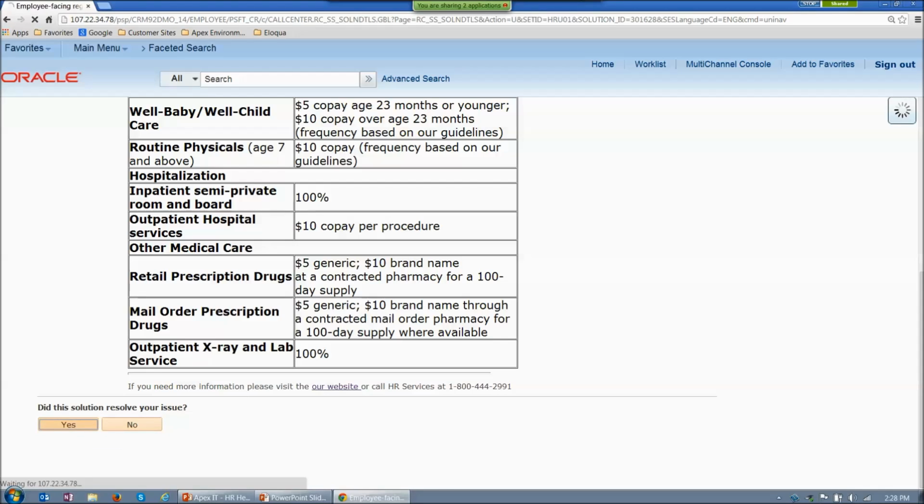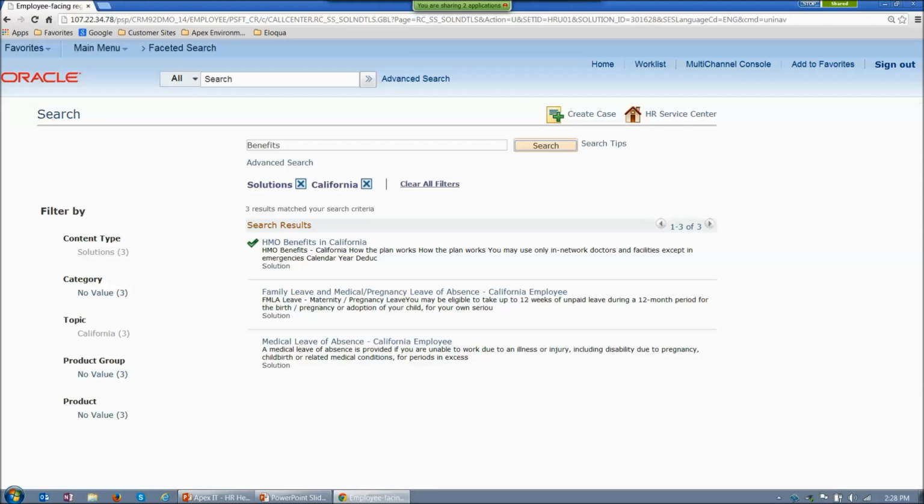And if they do, what happens is this content is tracked, from a reporting standpoint and a system administration standpoint. The knowledge engineer can run reports and see how effective these solutions are. So how many times was it looked at? How many times did it answer a question? How many times did it not answer a question? You can get those metrics to understand where your content is good, where it's lacking, where it needs to be updated, that sort of thing.